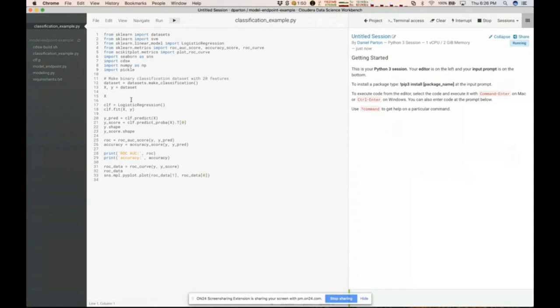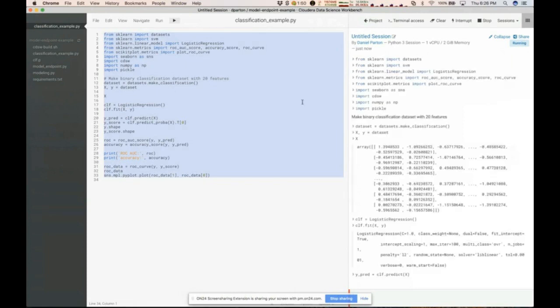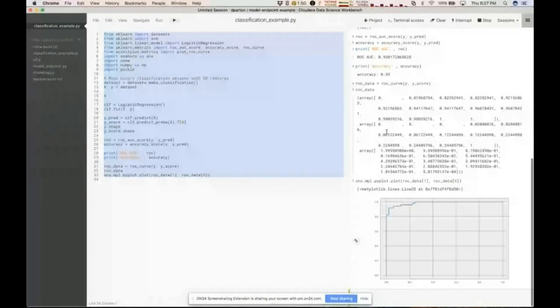It's just creating a random data set and applying a classification model to that. So without going into too much detail, I can just select this and run through it. You can see that's all printing to this session view here, and you can see plots output by matplotlib. We see the ROC curve in this case.